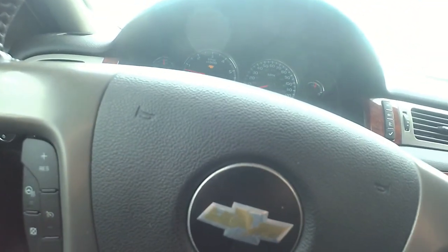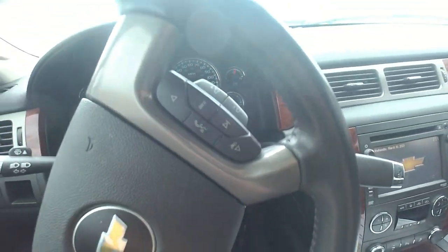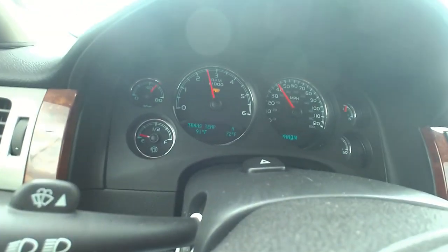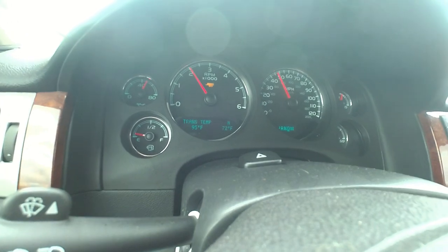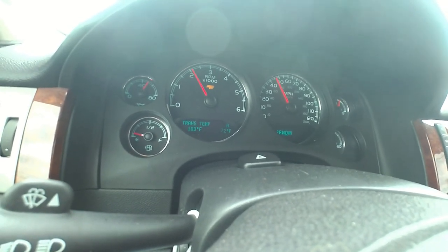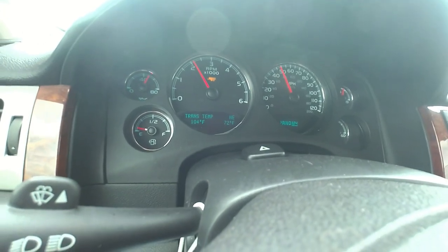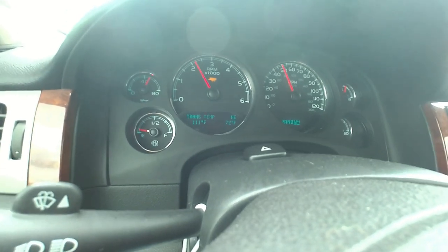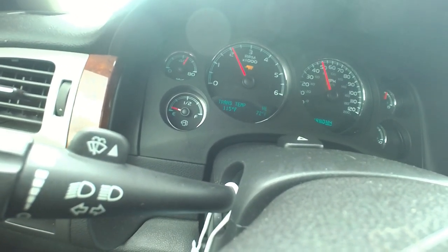Straight to the manual mode and go to fourth gear. See if we can get this to heat up quickly like it did before. Shifts in and get this thing relearned first. Overheating before. I just need to make sure this gauge reads right.